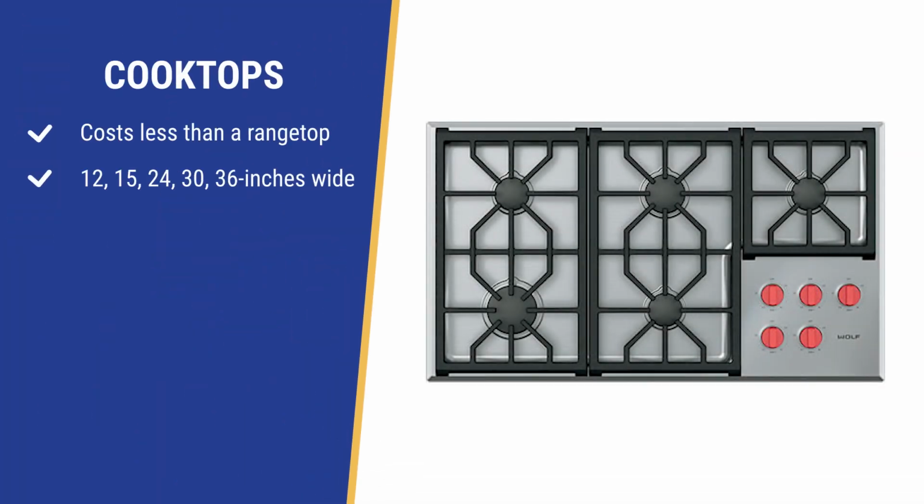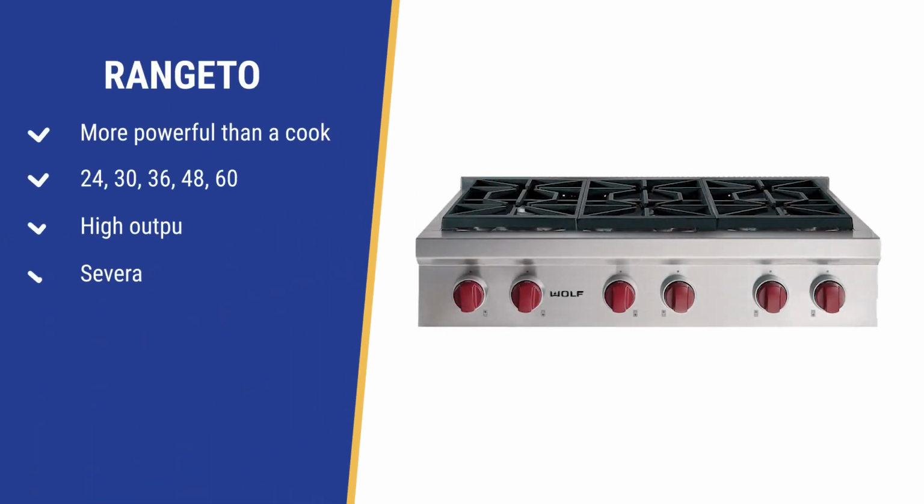A cooktop is less expensive and is available in 12, 15, 24, 30, and 36 inches, with 30 and 36 inches being the most popular. Rangetops are more powerful gas types, but you still do have one to two power burners on a cooktop. Rangetops are available in 24, 30, 36, 48, and 60 inch widths, with 36 and 48 inches being the most popular. You also have grill, griddle, French top, sous vide, plus gas and induction combinations.